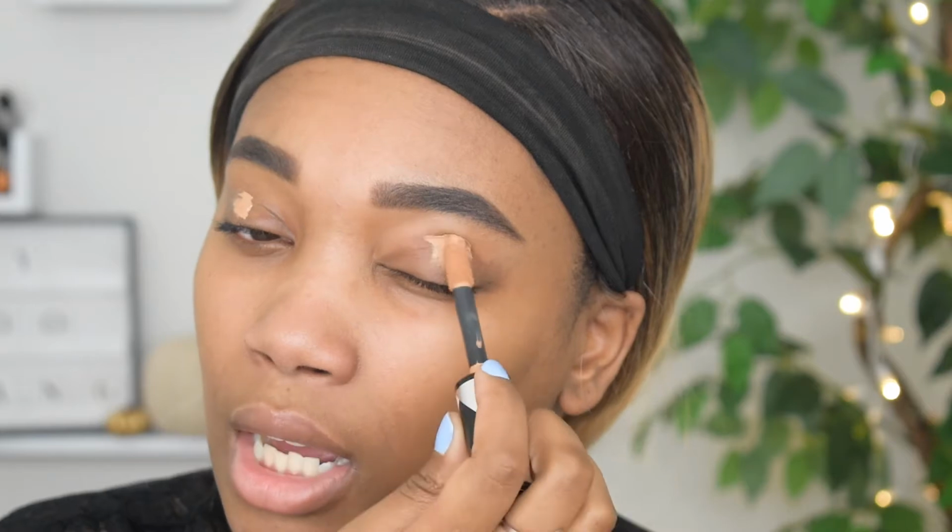I'm going to be using a couple of products a few times just so that you can reduce the amount of products you would need to have on hand for this look, because reaching for a whole bunch of different stuff really isn't ideal when you've got somewhere to go. I'm going to start off by priming my eyes using my L'Oreal Infallible Full Wear Concealer. This one is in the shade Caramel, and I'm going to put this all over my eyelids and just blend it out with my fingers.